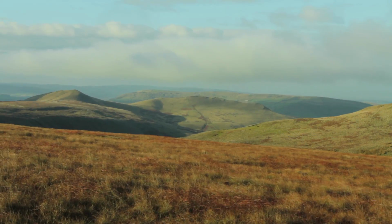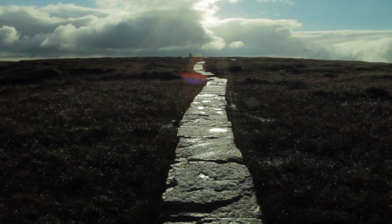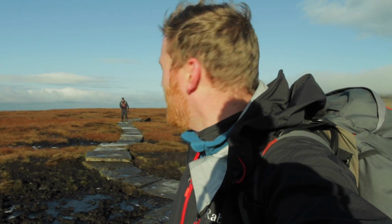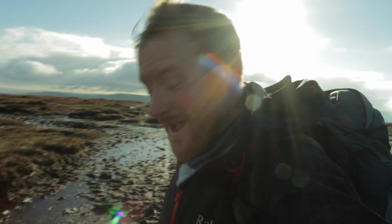It's very icy along here now. The stone flagged paths are quite controversial, but you've got to admit that it does make it a lot easier coming this way. As you can see, it's a boggy nightmare.